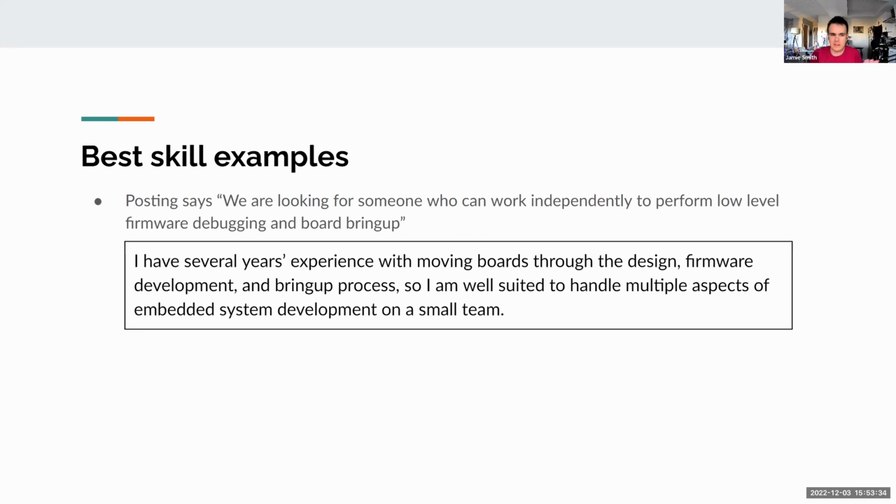Like, if the posting says we're looking for someone who can work independently to perform low-level firmware debugging and board bring up, like a small company looking for someone to do the whole thing, I would say, I have several years experience with moving boards through the design, firmware development, and bring up process. So I'm well suited to handle multiple aspects of embedded system development on a small team.